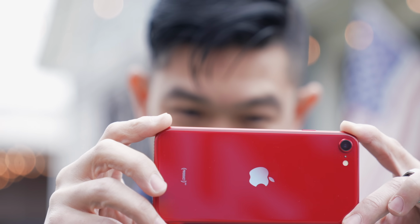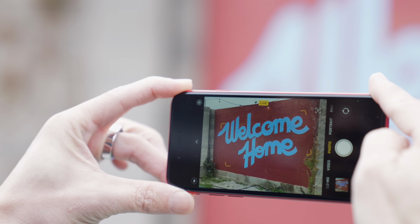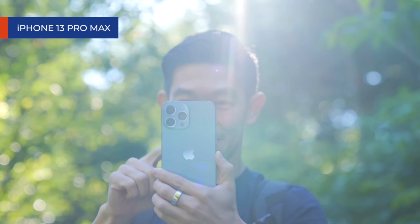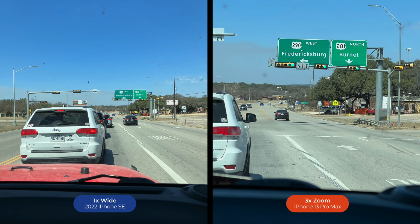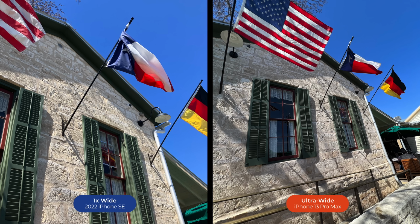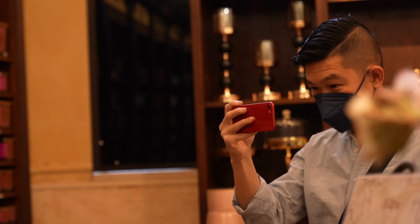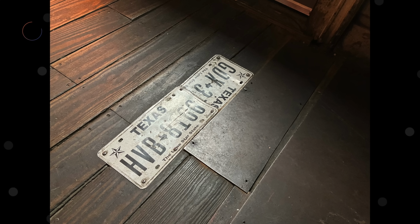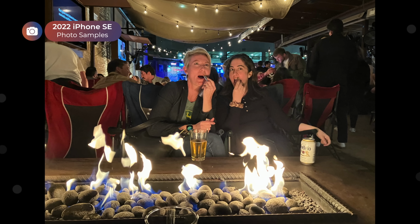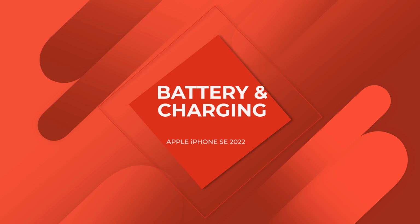Now, going back to what I said at the top of this chapter, there were times when I did miss the flexibility of my iPhone 13 Pro Max's 3 cameras. Like when we were approaching Fredericksburg and I wanted to zoom in on the sign, or when we were having lunch and I wanted to go ultra wide to capture all 3 flags at the same time. Lastly, the iPhone SE does not have night mode, so low light shots aren't going to be as good as any night shot taken using an iPhone 13.